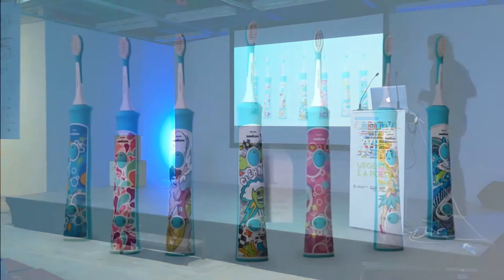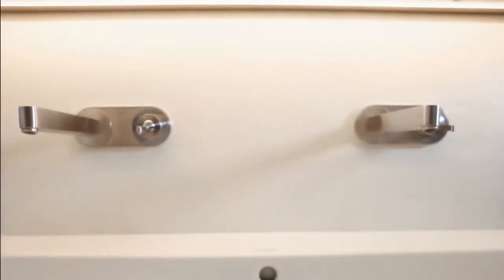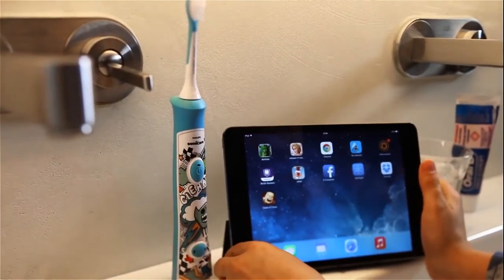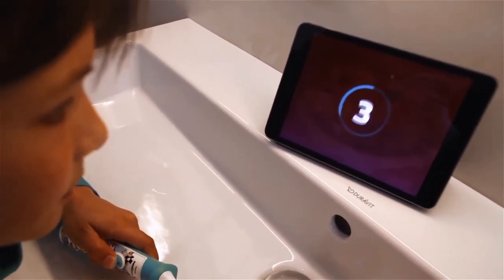The Philips Sonicare for Kids is the number one dentist recommended toothbrush in America, but kids don't really care. And getting them to brush can be a real struggle. So how do you get kids excited about brushing? Introducing Philips Brush Busters, a game that uses interactive storytelling to make brushing fun.